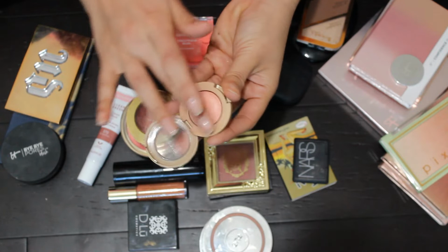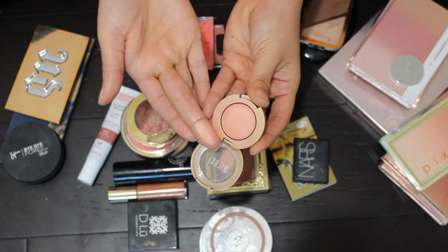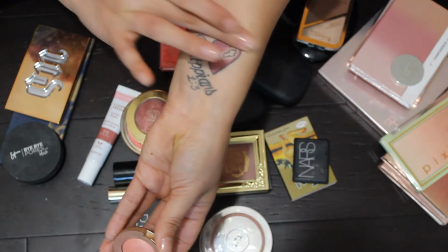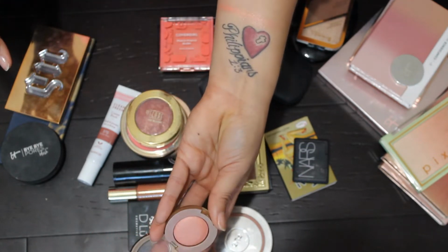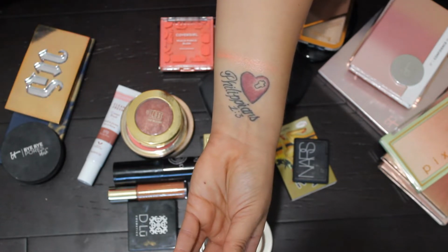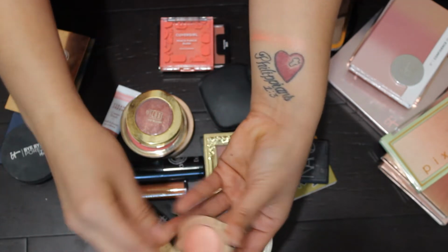But anyways, I'm gonna go ahead and swatch this. It is a lovely, very kind of peachy but highlighty type of blush. And hopefully you guys will be able to see the swatches pretty decently. Really, really beautiful blush. I've been enjoying using it this month.